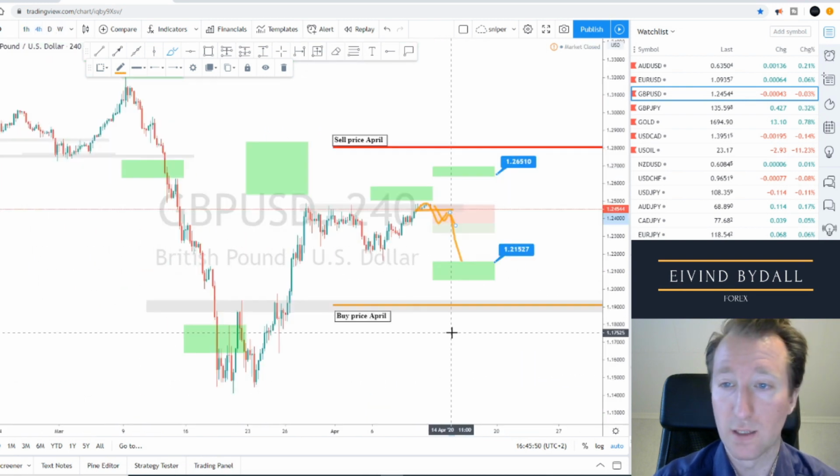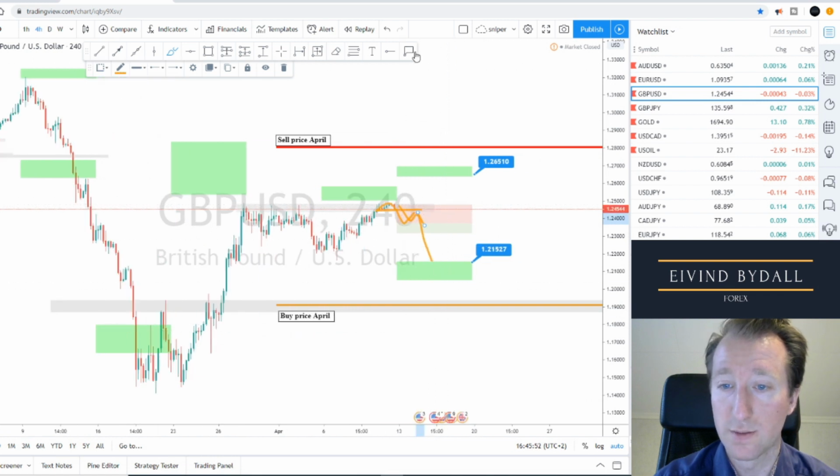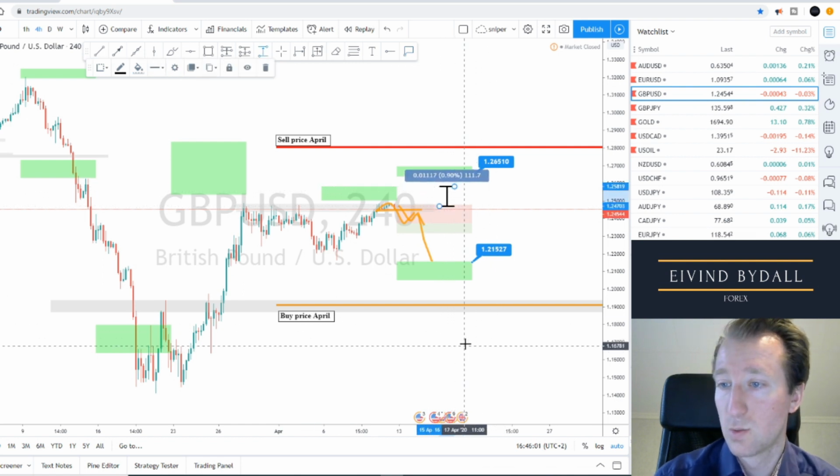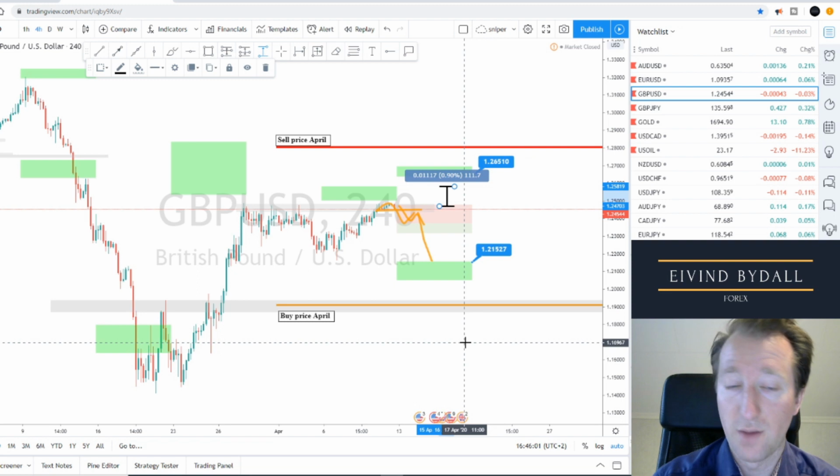Other than that, I don't know what else. So stop loss, where is it? Stop loss should be 100 pips up. Where's 100 pips? 100 pips is 25.81. Okay, keep that in mind.